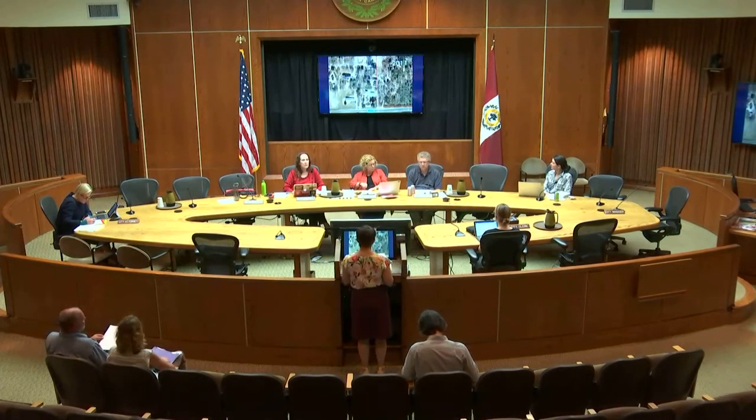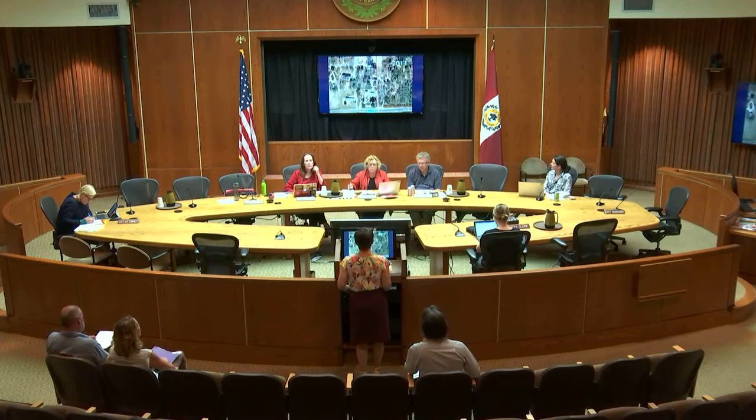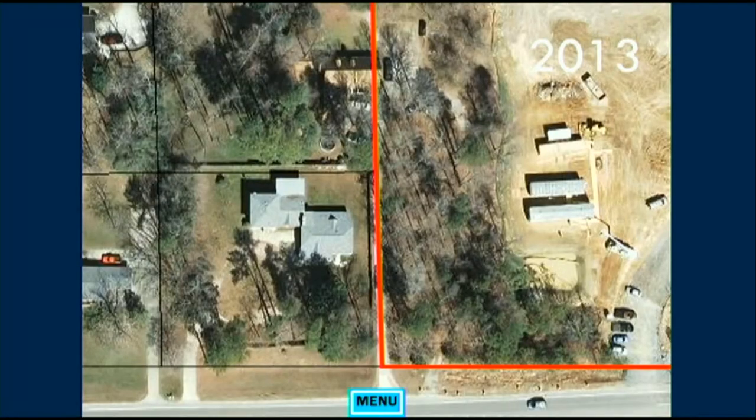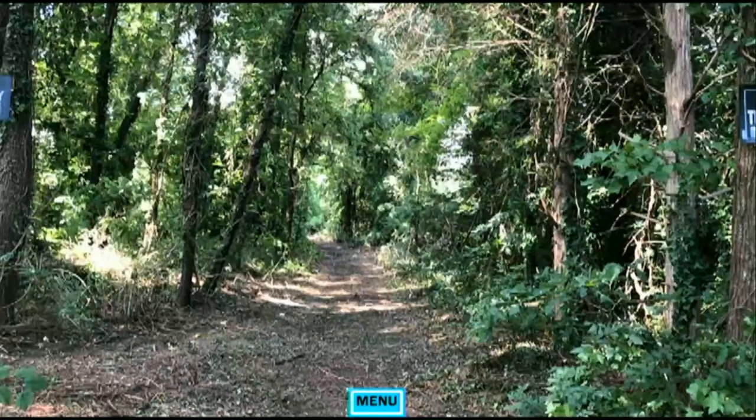So with respect to the existing driveway, this is just a little bit of a summary. It really becomes more of a site plan issue. But here is the aerial from 2011, and you can see that kind of a two-leg driveway leads back to that house in the rear. By 2013, there was some work done on this property, and it looks like the eastern access of the driveway fell into disuse, and even further by 2018. You do still see a driveway there right along the property line that exists today.